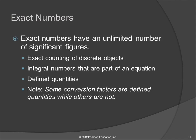If we have integer numbers that are part of an equation, the volume of a sphere is 4/3 pi r cubed. The 4 and the 3 are exact numbers. If we have defined quantities, some conversion factors are defined quantities and others are not. And we'll get into that more later. But 1 inch is exactly equal to 2.54 centimeters.